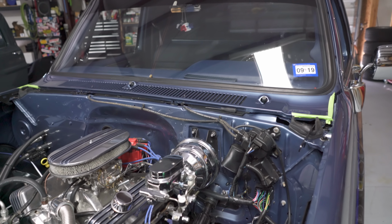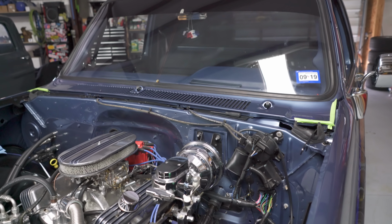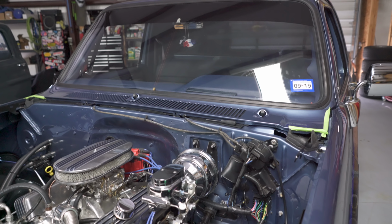So what are we working on today, Eric? I think we're working on the C10. Nobody's seen the C10 yet, so. We're working on the C10, just a little one of Casey's customers over at the lube shop. Got a nice clean little C10 here.